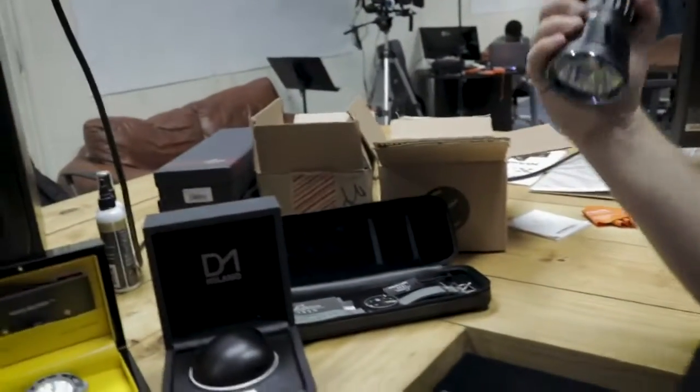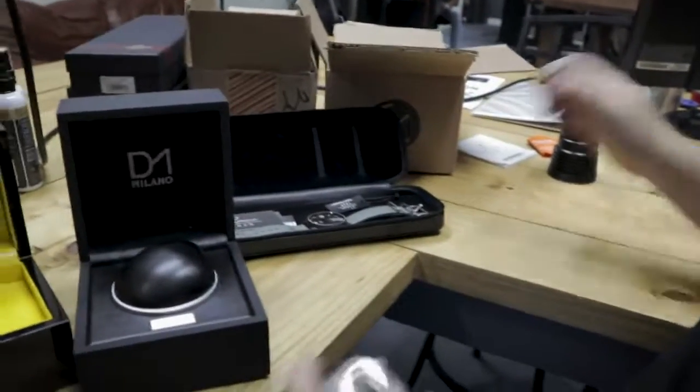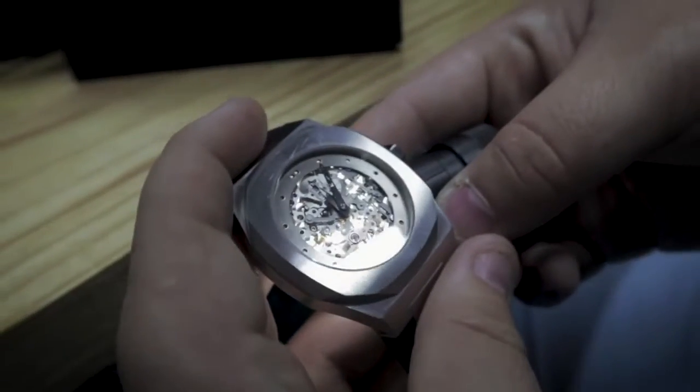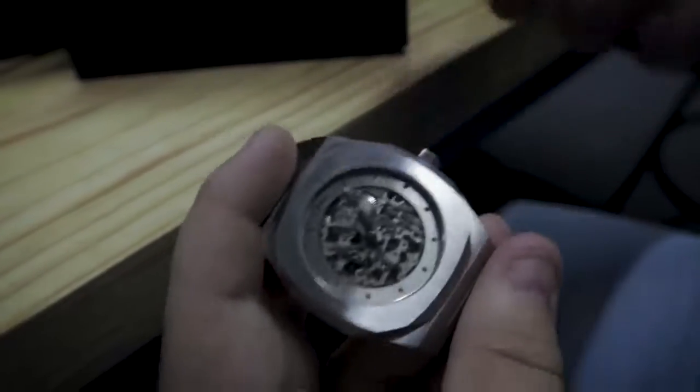Do you want to put the light on that? There's no lume. Yeah, hold on. Let's actually use a smaller light. Just so people can see that, obviously there's no lume on it, but if you put the light underneath there, you can see the light bleed through. It's skeletonized. Yeah. Too close. There you go. There you go. Yeah. So you can see that light bleed through there, and that's what makes it interesting to me.